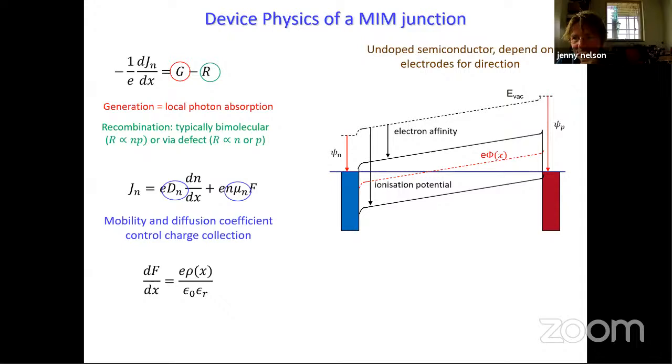Anshuman? Yeah, hi. Thanks a lot for this wonderful ongoing discussion. I'm just trying to connect. We know that when the short circuit current, for example, increases, the open circuit voltage also increases. I'm just unable to see the physical picture of it. If you can help me to see the physical picture of this.